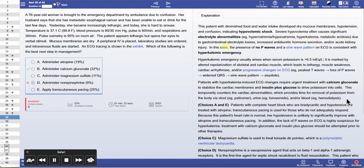In this case, the absence of P waves and a sine wave pattern on ECG is consistent with hyperkalemic emergency. Hyperkalemic emergency usually arises when serum potassium is more than 6.5 mEq/L. It is marked by altered repolarization of skeletal and cardiac muscle, which leads to lethargy, muscle weakness, cardiac arrhythmias, and/or progressive changes on ECG: peaked T waves, loss of P waves, widened QRS, sine wave pattern, asystole.